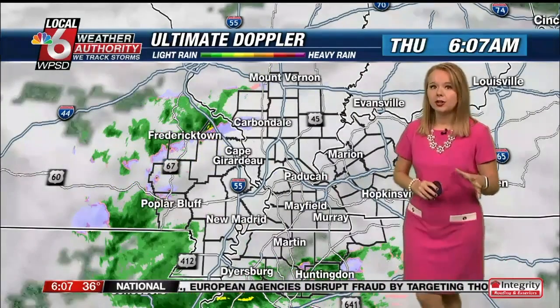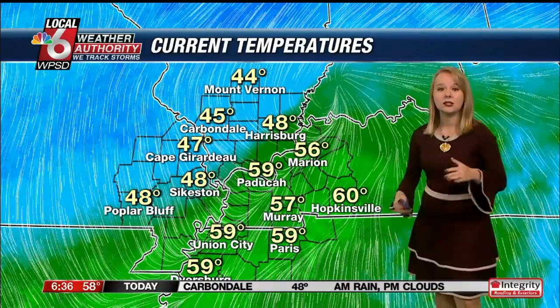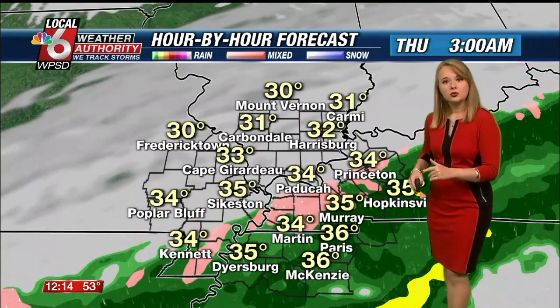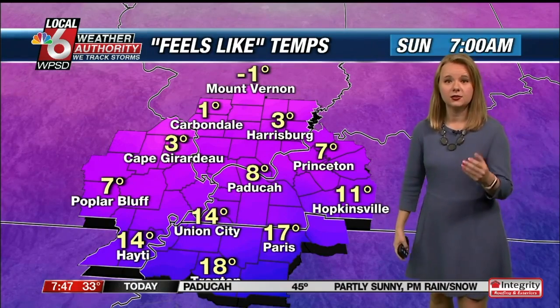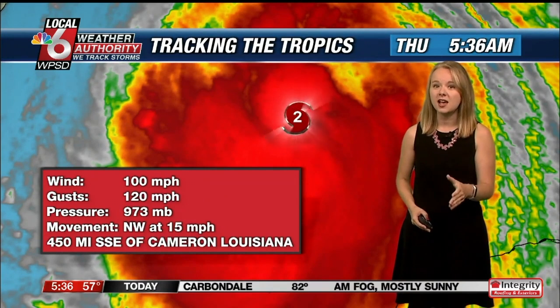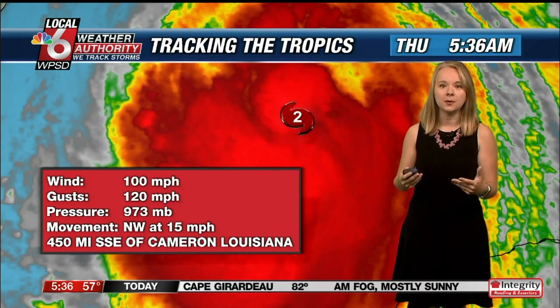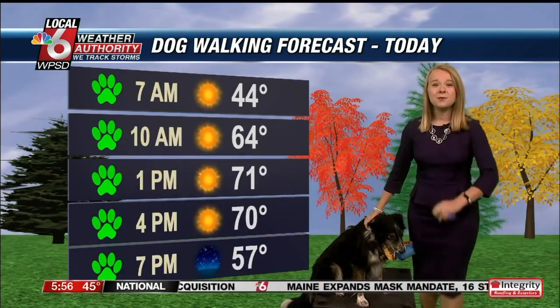7 different disturbances in the Atlantic right now. Grab the umbrella if you need to go outside for today. A cold front moving through right now, so that's why we're seeing quite a temperature variation. Just a few more hours and the rain will be moving out of the local 6 areas. As the temperatures drop, that rain changes from rain to a rain snow mixture. Black ice certainly possible tonight and tomorrow morning. And this is actually the 6th time Louisiana will be impacted from a hurricane or a tropical storm just in the 2020 season.